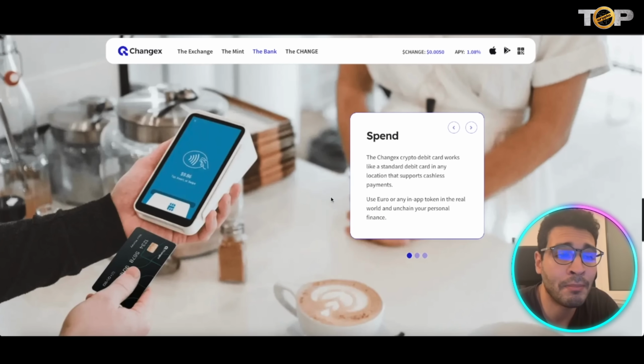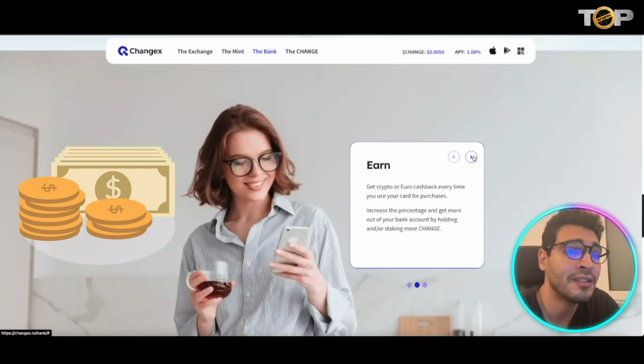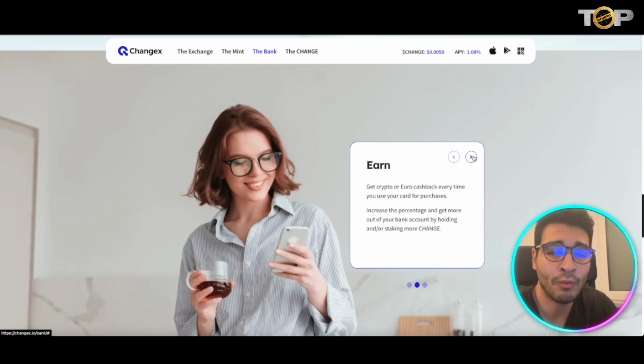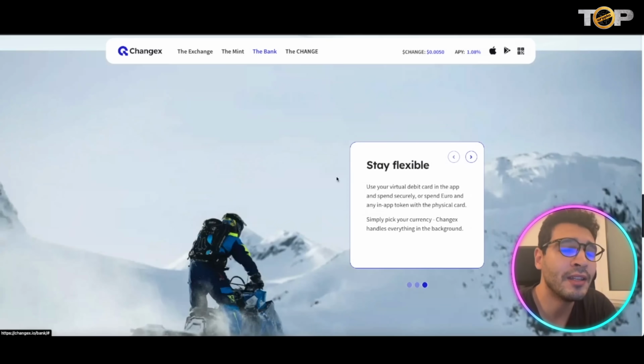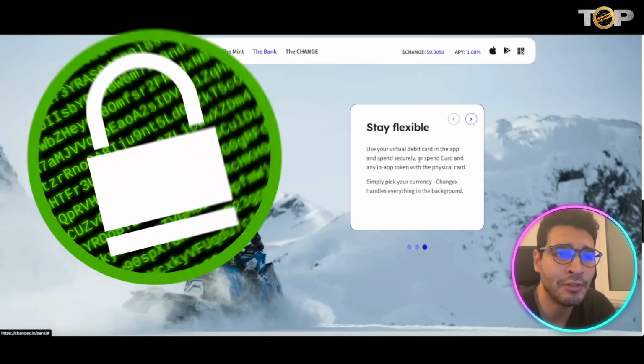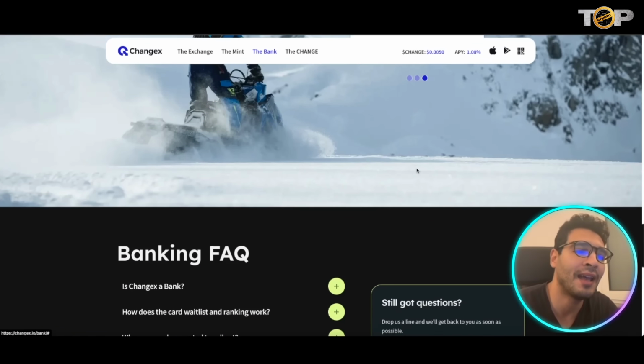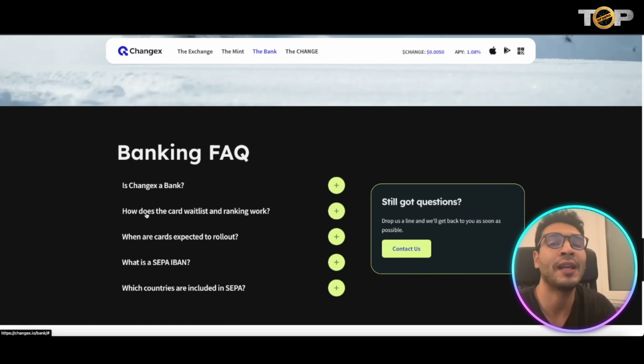It's just a breeze. You can use the card or euro or any app token as well to get boosted with your finances, and you can also earn money while you spend in terms of cashback. Of course that's also a classical way, and you can stay flexible, use your virtual debit card in the app and spend securely, or spend euro and any app token with a physical card, so you can have all flexibility. Of course here you can have the banking sector frequently asked questions, and you can get more into it and understand more.